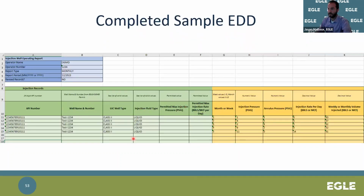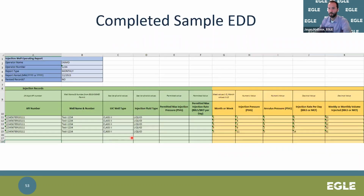Okay, so I apologize. I'll make sure that slide gets in there, but the front part of that was numbers 9, 10, 11, 12, I think, that I called out on here. So these up here are the first portion of this. So this is what this actually looks like if you download the sheet and you start filling it out.